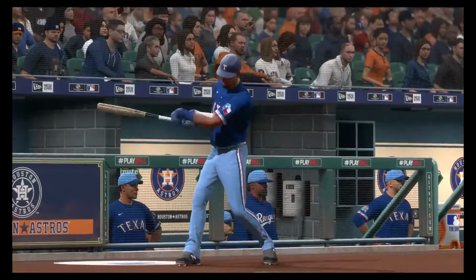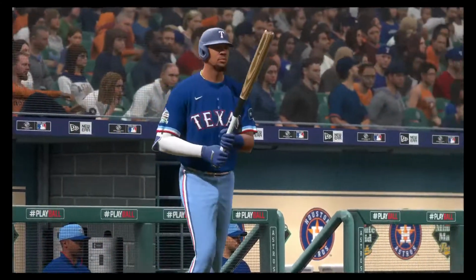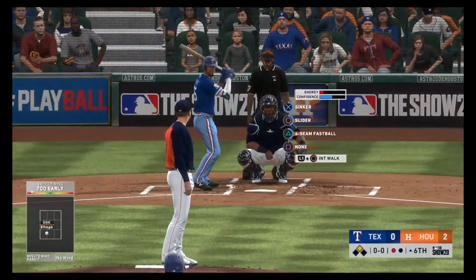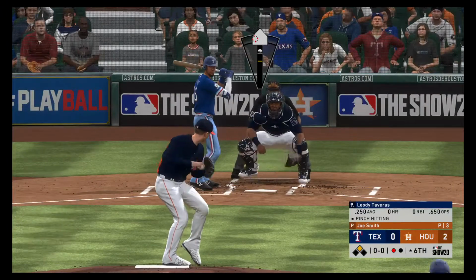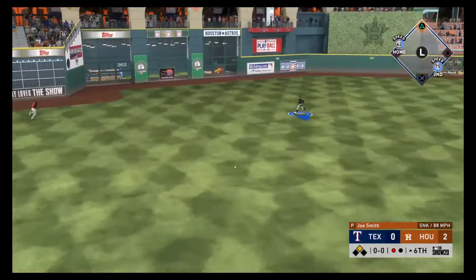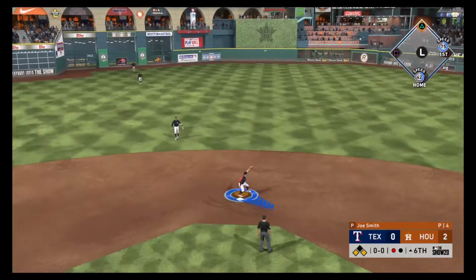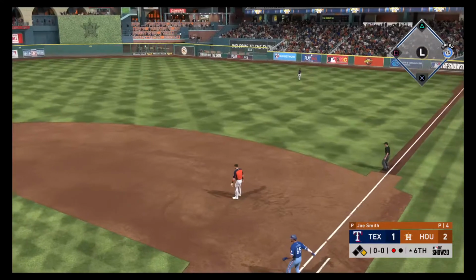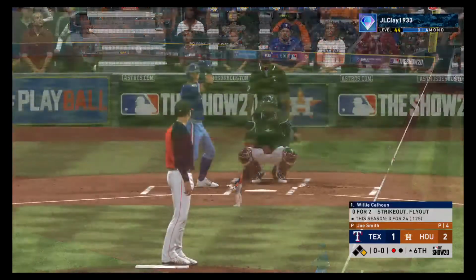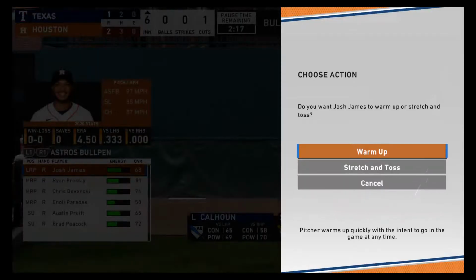Leody Taveras will get a chance with a runner in scoring position here as he'll pinch hit now with one away. Your attention, please. Pinch hitting for Texas, number 65. Line toward the alley in left center. Taveras. And that's in there. Base hit. On the score, the runner from second. And back to first safely he goes, as they also push across the score to make it a one-run game.